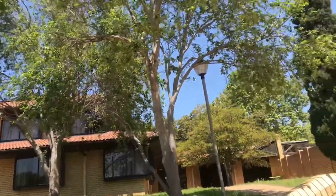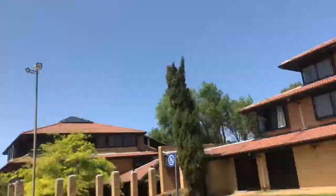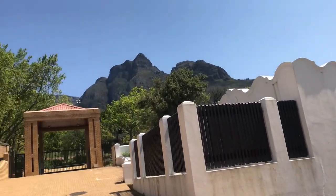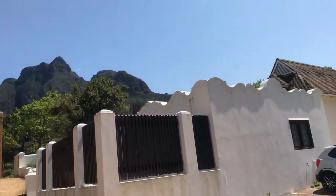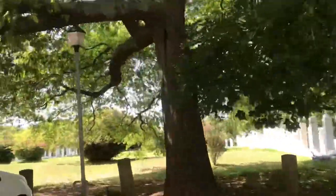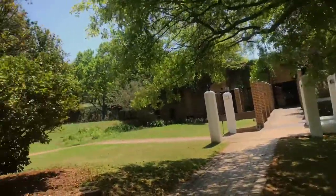As you enter, these are the pavs or pavilions. There are courts and pavs. I will show you the courts later in the video. This is the reception area, and there's a little view of the mountain. Now about the reception area, you don't have to sign anyone in. You use the reception area to sign out a broom, a mop, or a dust pad, pen, or the laundry room keys.